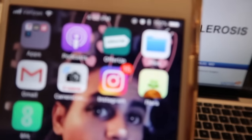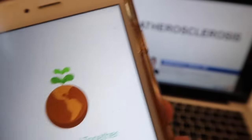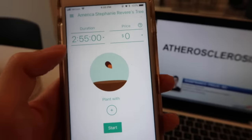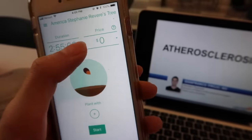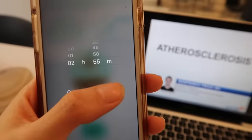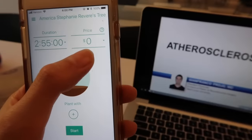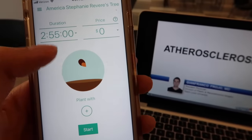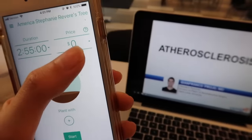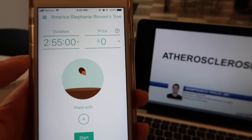I have this app called Flora. Basically it doesn't let you use your phone for as long as you want. I don't want to use my phone for a long time. Oh, this is the max, so 3 hours, and you can even put a price so that if you use your phone before the time is over, you pay the app how much you want to put down, which I'm not going to put anything down right now because I'm not rich enough for that.